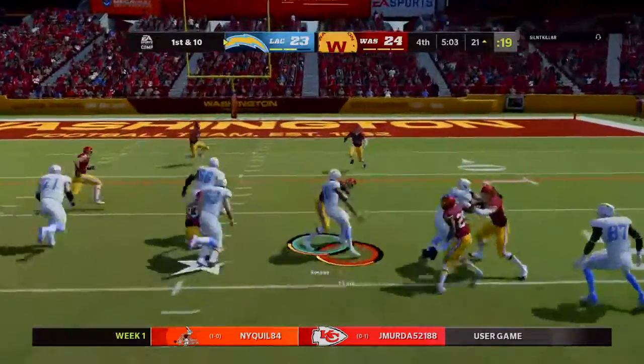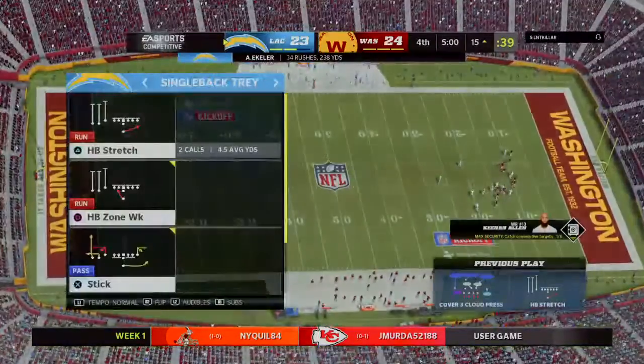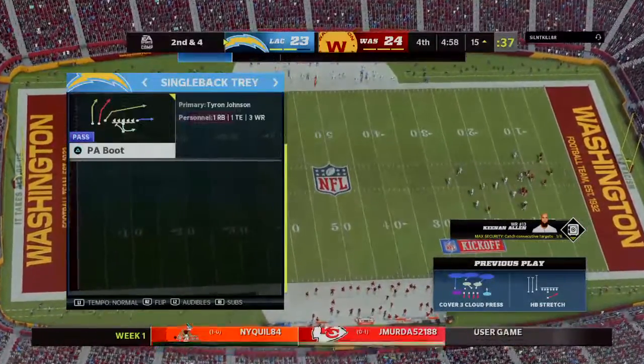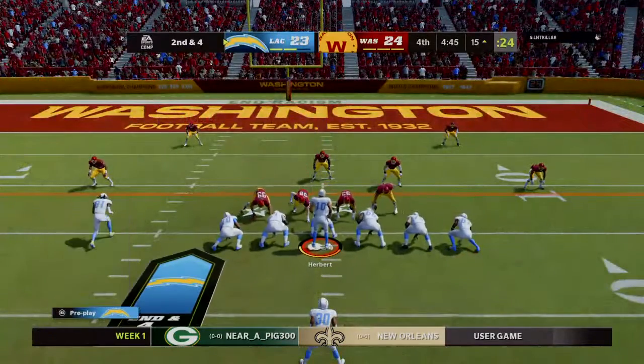A give, Eckler running to the right. And this will be a gain of 6 when it's all said and done. Down to the 15 from the 21. The last run got 6. Now 2nd and 4.